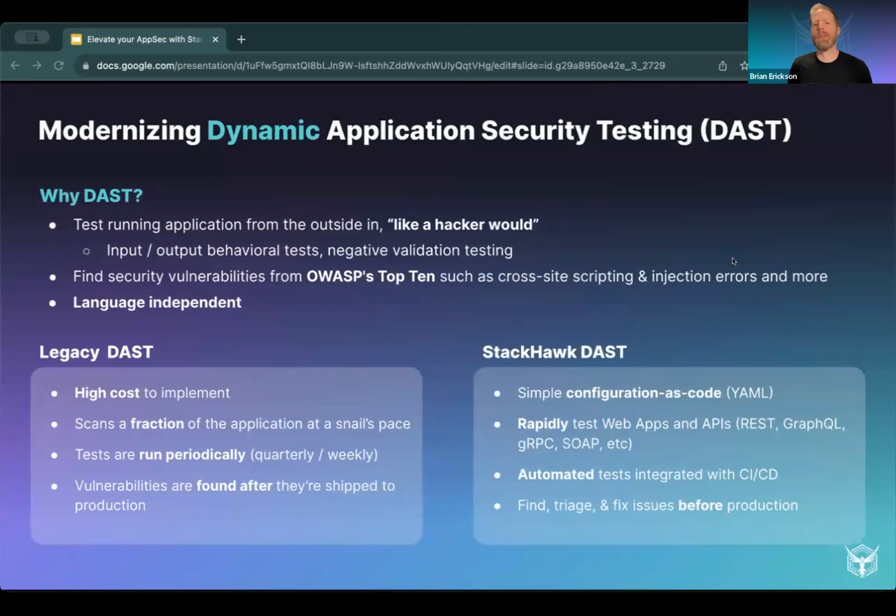Awesome. Thanks, Shivam. So now that we've seen how Snyk has you covered from code all the way through to your infrastructure and your dev environments, how do we know these vulnerabilities are actually exploitable in the wild? Well, that is where dynamic application security testing, or DAST, comes in. DAST is a way to test your running application from the outside in, similar to how a hacker would be attacking it. We find vulnerabilities from the OWASP top 10, such as cross-site scripting, injection errors, and many more. And DAST is language independent.